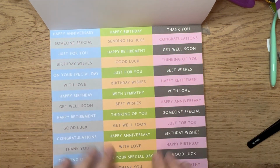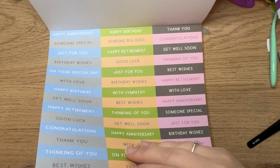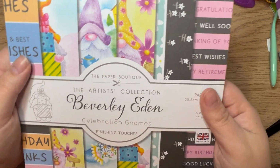Then we've got a sheet of these really small sentiments as well. And I think it goes back round to the beginning. It does, so we're back round to those sentiments. So there's a lot of toppers in there. And I love the imagery on that one. So that's that.